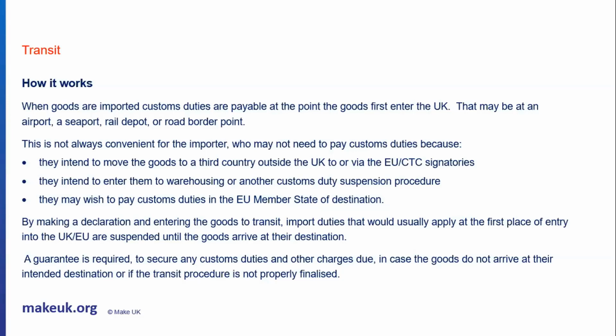To put it in a nutshell, essentially, it's a parallel declaration system. A declaration needs to be put into the New Computerised Transit System when the goods move. A final declaration needs to be put in at the end of the movement of those goods, if it's a direct movement in that case, on the German side of it. You do still need to make an export declaration from the UK and an import declaration into German customs, but it does remove that pinch point for getting goods across and into the EU post-Brexit.